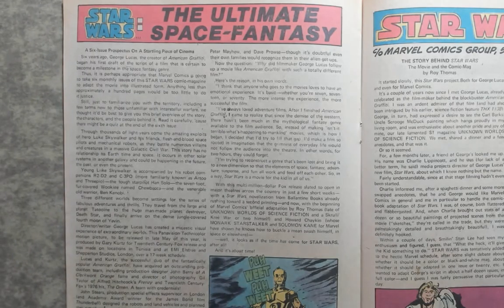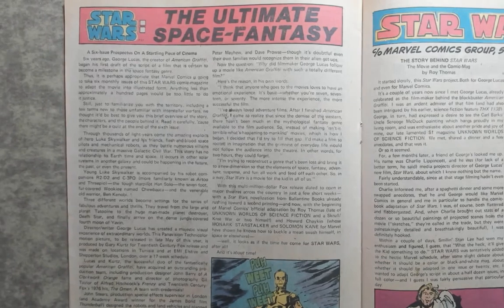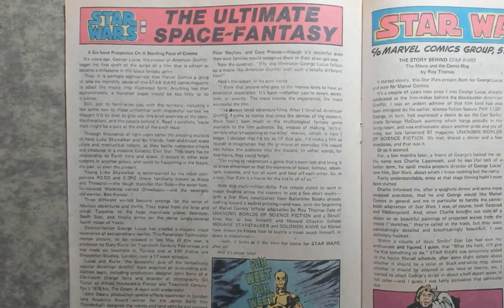A 6-issue prospectus on a startling piece of cinema. 6 years ago, George Lucas, the creator of American Graffiti, began his first draft of the script of a film that is certain to become a milestone in the space fantasy genre. Thus, it is perhaps appropriate that Marvel Comics is going to take 6 monthly issues of this Star Wars comic magazine to adapt the movie into illustrated form. Anything less than approximately 100 pages would be too little to do it justice.